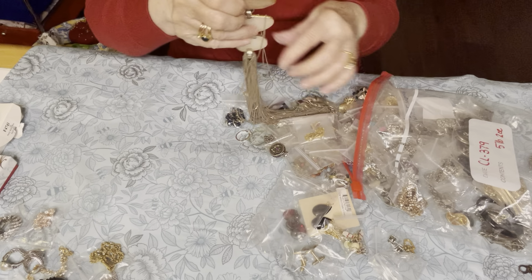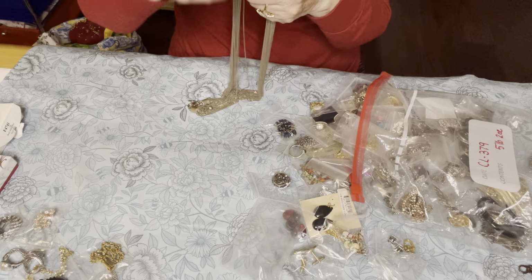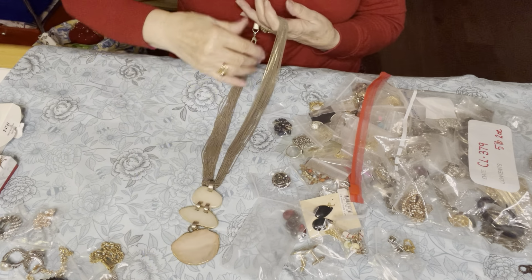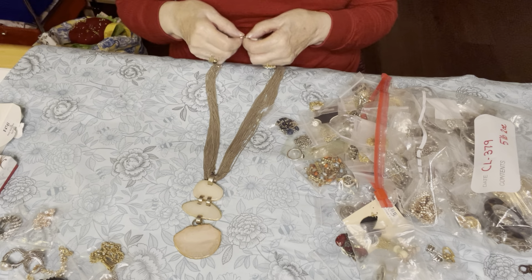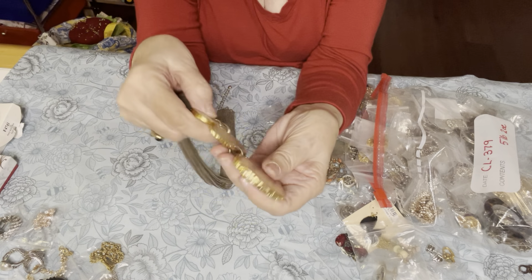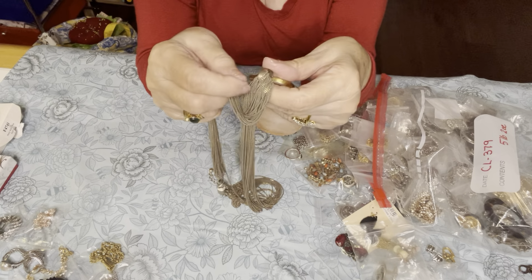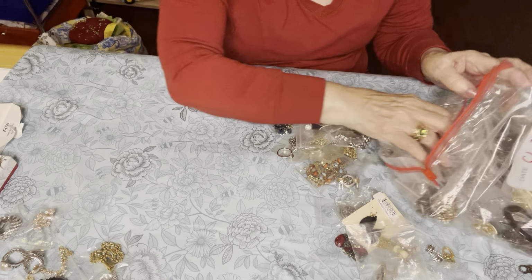Oh, wow. Look at this piece. Got somebody's DNA on it. Needs to be clean, but it's gorgeous. It's Chico's. Look at this. That is really nice. I'm totally amazed at some of the Chico pieces. They're actually pretty nice.